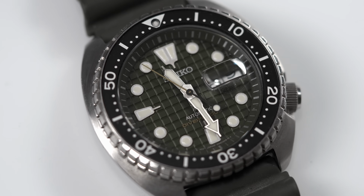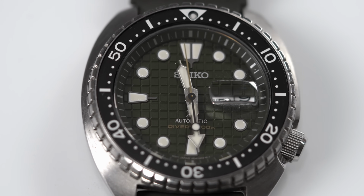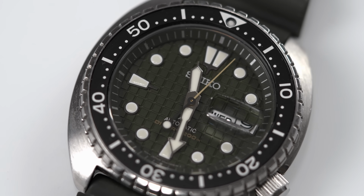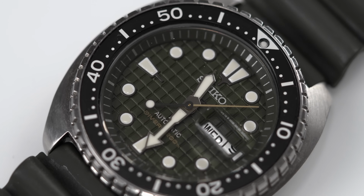Seiko. Now, Seiko has, I think, had a lot of flak recently for pushing upstream in their market for their pricing. Like this watch here, the Turtle, nowadays with these specs would be like a $1,000 watch because it's got a ceramic bezel insert, sapphire crystal, and it says Seiko on the dial. That I don't think is worth the price.